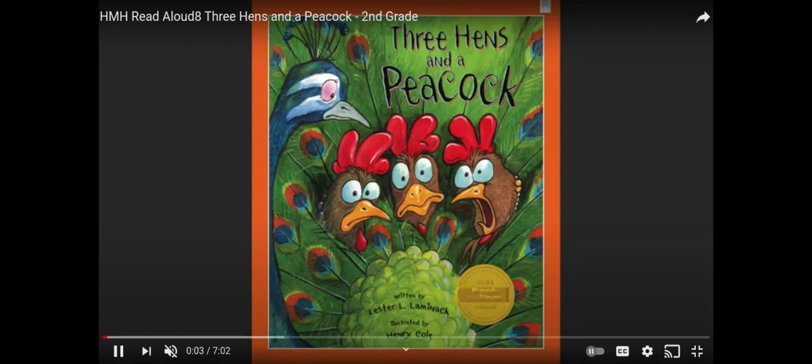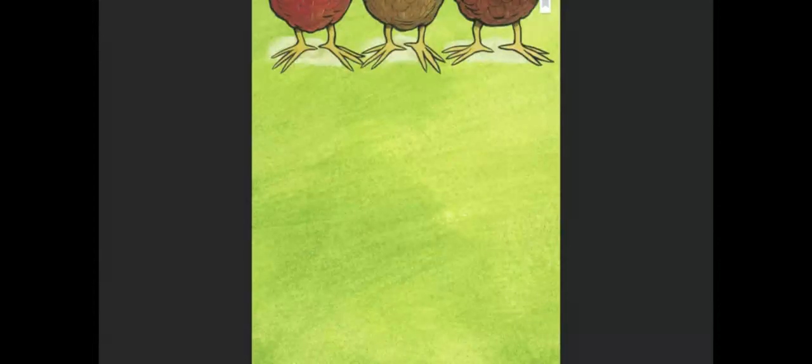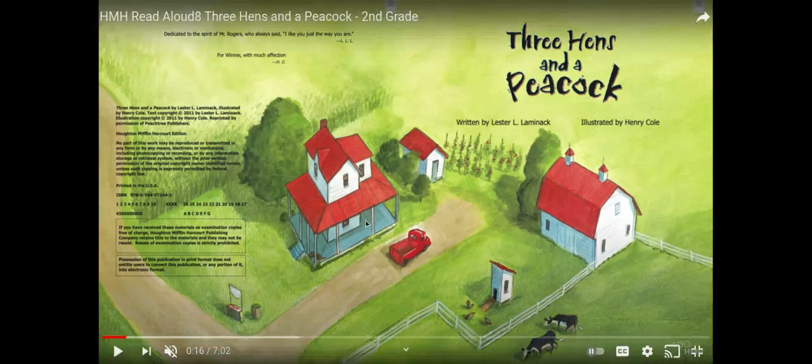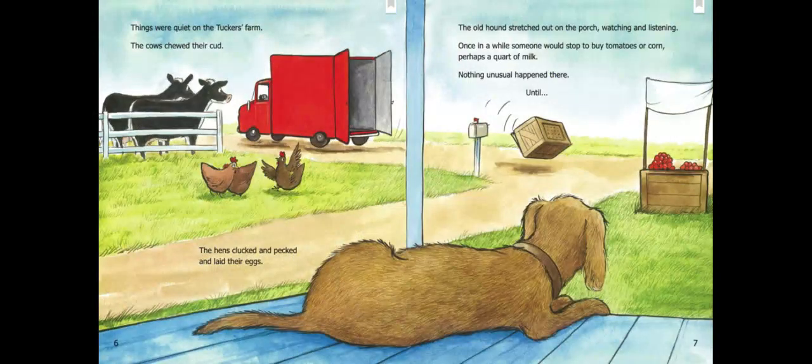Three Hens and a Peacock. These are the end papers. It's the title page. Three Hens and a Peacock. Okay, from the title page, where do you think this story is going to be taking place? Yep, on a farm. That'd be my guess too. Written by Lester L. Laminack, illustrated by Henry Cole.